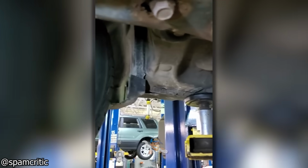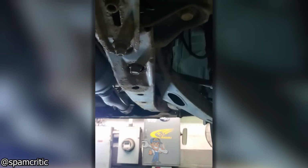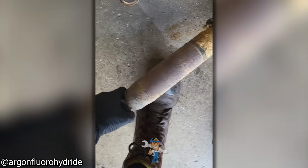Mechanic found the subframe like this after the customer was complaining about hearing a noise when turning and braking. The mechanic showed them this video and they proceeded to deny having any of it repaired. These are some of the worst shocks I've seen, and they were off a Ram that was only 7 years old at the time.